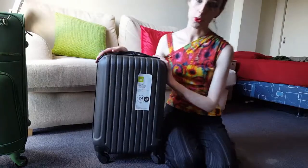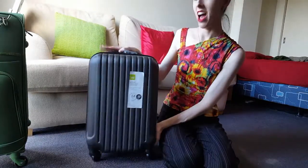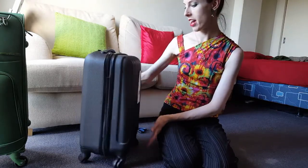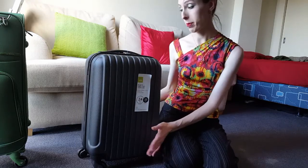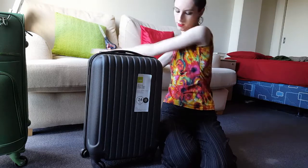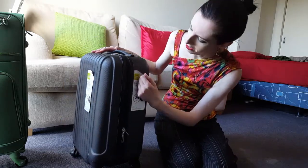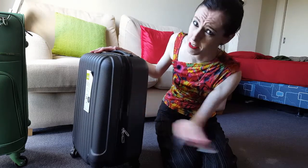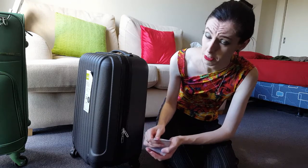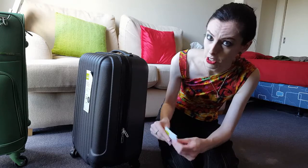So in the end for the small one I went for this one. Decided it would be good to have a hard case because I'm going to have quite a few electronics with me and it's just a bit of added protection and it is much bigger than the backpack I've been using previously. It was also relatively inexpensive, so probably not as tough as some of the other ones I looked at, but this one is never going to leave my side, so I figure it's not quite as important as it would be for a checked-in baggage.